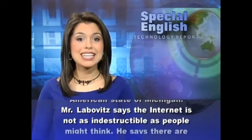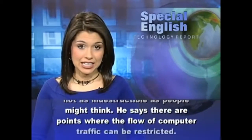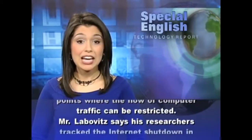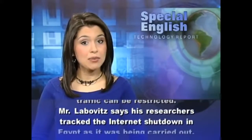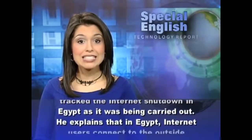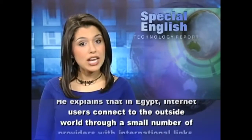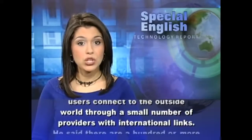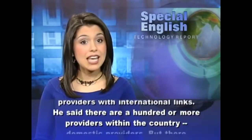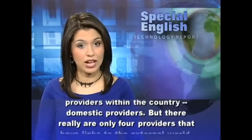Mr. Labovitz says the internet is not as indestructible as people might think. He says there are points where the flow of computer traffic can be restricted. Mr. Labovitz says his researchers tracked the internet shutdown in Egypt as it was being carried out. He explains that in Egypt, internet users connect to the outside world through a small number of providers with international links. He said there are 100 or more providers within the country, domestic providers.